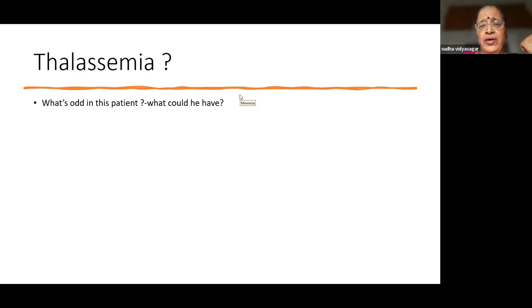So if that is odd, what could he have? He's not got thalassemia, but it looks like thalassemia in many ways. What are the other possibilities that you should think of? Let's lower the age for you. Let me make it, say, 35. What do you think of? No, doctor, nobody will survive even with blood transfusion to that age. Okay, so what are you thinking of? It's not thalassemia, it looks like thalassemia. What are we thinking of?